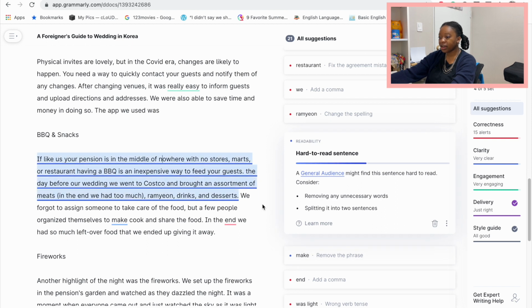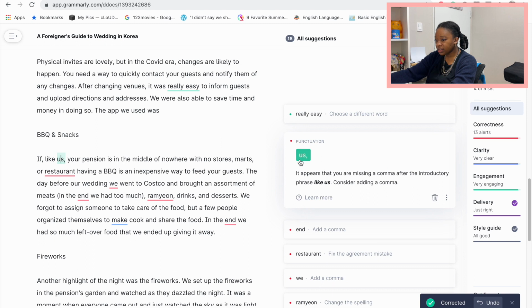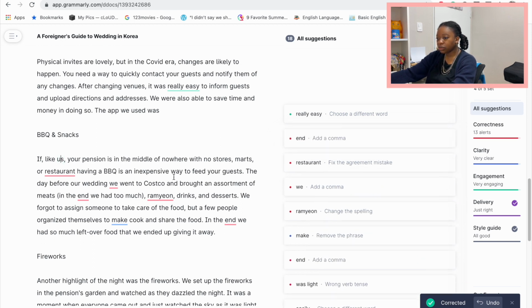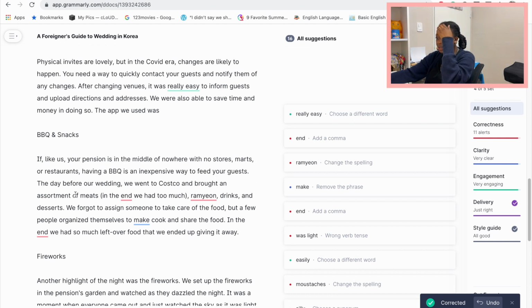Oh, look at this bad boy of a hard sentence. BBQ and snacks. If, like us, your pension is in the middle of nowhere with no stores, marts, or restaurants, having a barbecue is an inexpensive way to feed your guests. The day before our wedding, we went to Costco and bought an assortment of meats.